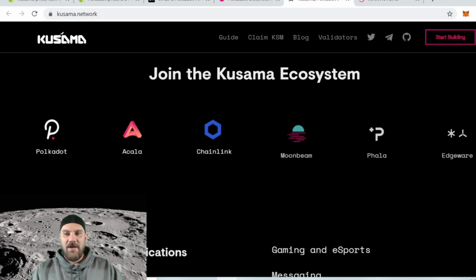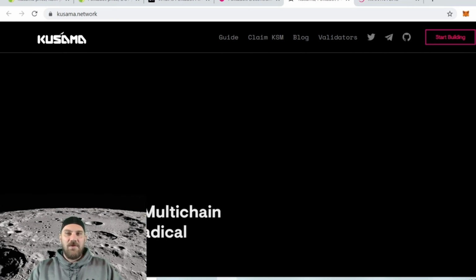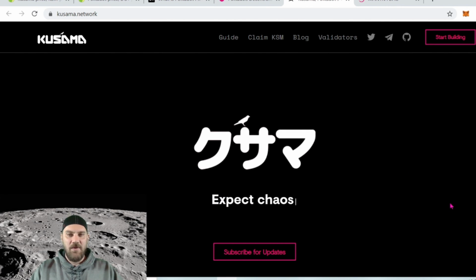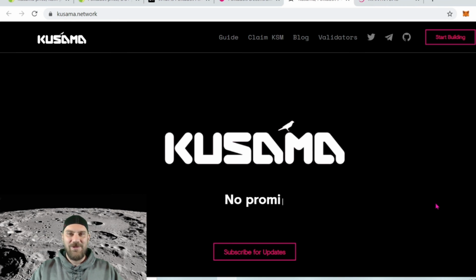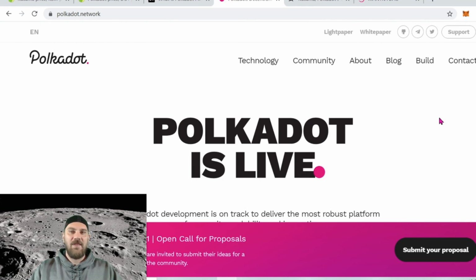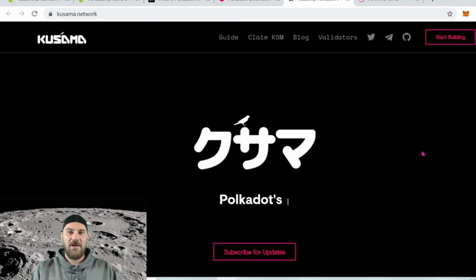If you're a coin on here and you have enough Kusama and enough Polkadot bonded, and your chain seems to be doing well and playing by the rules and all that, they're going to be able to bump you up and you'll get a spot on the Polkadot network. So again, guys, super bullish for everything Polkadot. Definitely going to be a bull on Kusama.